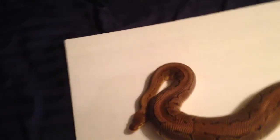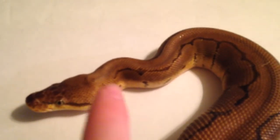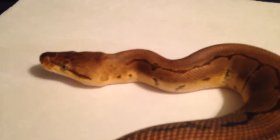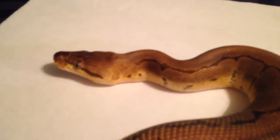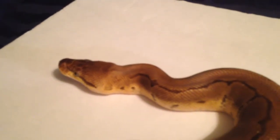And another thing that Harlequin does is around their face, right there by the side, you'll get some more faded pattern. Like right there, you can really see how faded it is in that section. I've noticed that does that a lot. I watched, trying to remember his name, Mark over at Balls Out Ball Pythons on YouTube. I saw a couple videos on his Harlequin stuff, and they all have that similar thing, and I've noticed that continuing throughout all the Harlequin combos I've seen.